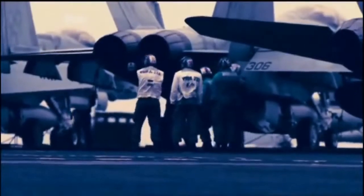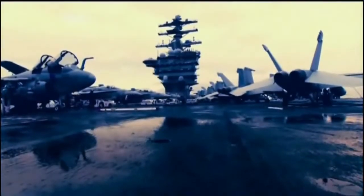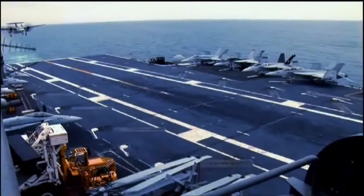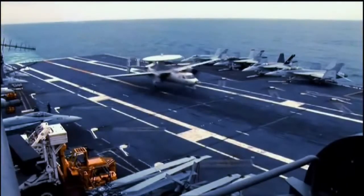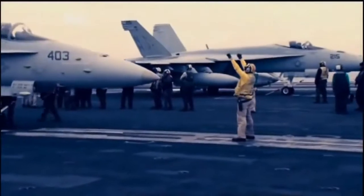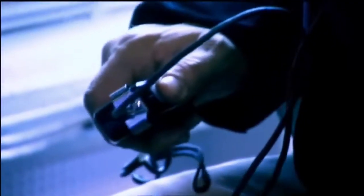The flight deck of the Nimitz has been called the most dangerous workplace on Earth. Here, the deck crew must dodge wings, blades, and jets as they fuel, arm, and park the multi-million-dollar warplanes. Turning starboard, heel to port. Watch your moves, watch your step.